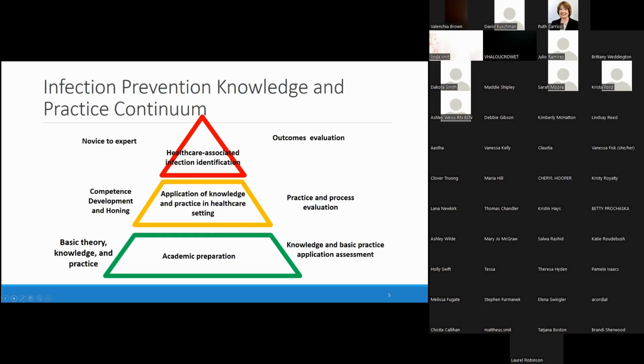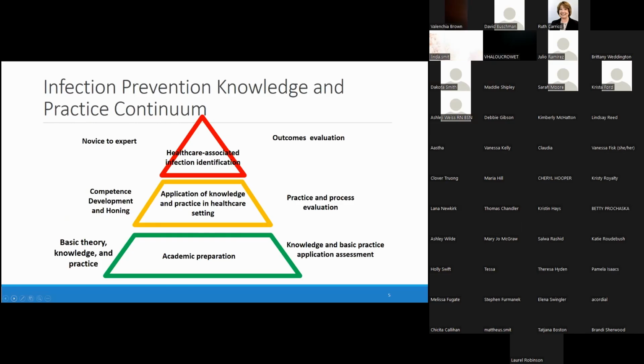Now, this is where a lot of our challenges lie, right here: taking what we learned in the academic preparation and applying it into the real world setting, because that is what COVID exposed, those gaps where frontline healthcare workers do not know how to transfer that knowledge appropriately. They ran into issues when they were moved from areas or were put in different roles. This is because that foundation was not strong enough.